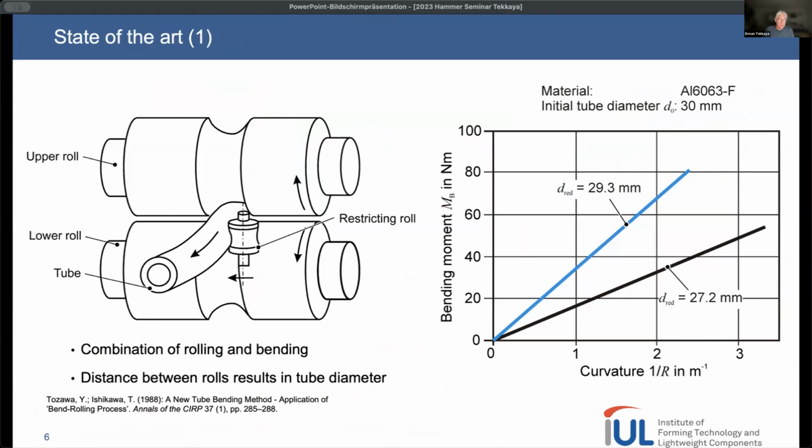The first one is by Tosawa from Japan and his co-worker, Ishikawa. They looked for bending processes which are superposed with a rolling process. And by that, they were able to reduce the bending moment, depending on the reduction in rolling, considerably by almost a factor 2. And in that way, they reduced also the spring back and were able to form other materials which are difficult to form, though they applied it only for aluminum in this study.